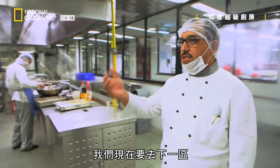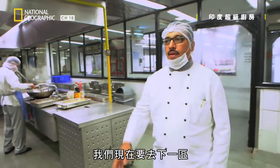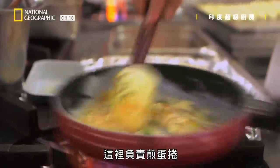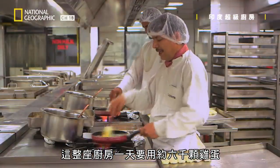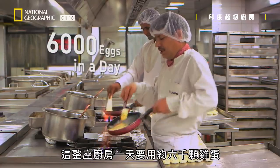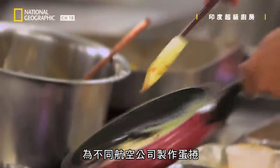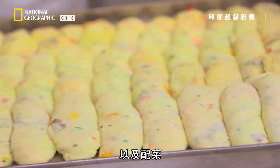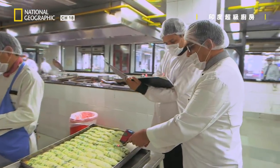Next island, which we are right now moving to, is a breakfast section island. In this, omelets are made. In this entire kitchen, we use around 6,000 eggs in a day, which are used for making various airline omelets, scrambled egg, French toast, and the accompaniment for the same.